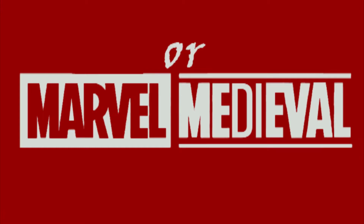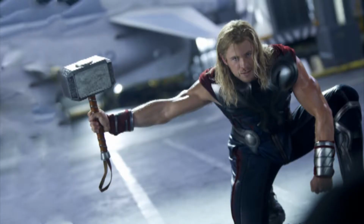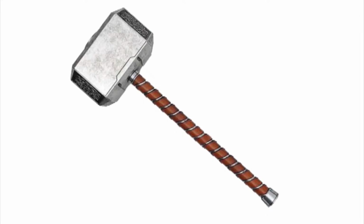But here at Marvel or Medieval, we're not just going to condemn weapons that aren't very good and wouldn't work. We're going to see how we can fix them. So how can we fix Mjolnir? Well, the first thing I would say is to lengthen that handle. If we give it a longer handle, you can get more energy in each swing because of the longer lever.